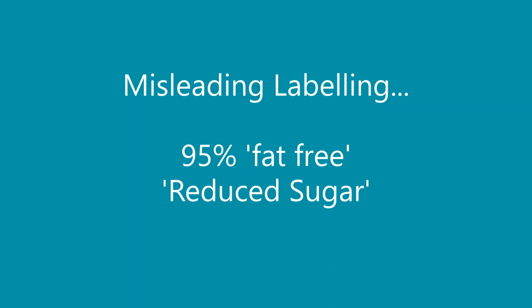I hope that made sense. It's just so that you can realise that not everything is as it seems, especially when it's in a shortened, worded form. It might mislead you because it shouldn't actually be considered a low content. Under 3 grams of fat would be considered a low content, but most of these that use the reduced fat or 95% fat-free are showing that they've found ways to make the fat reduced, but there's still a high content.